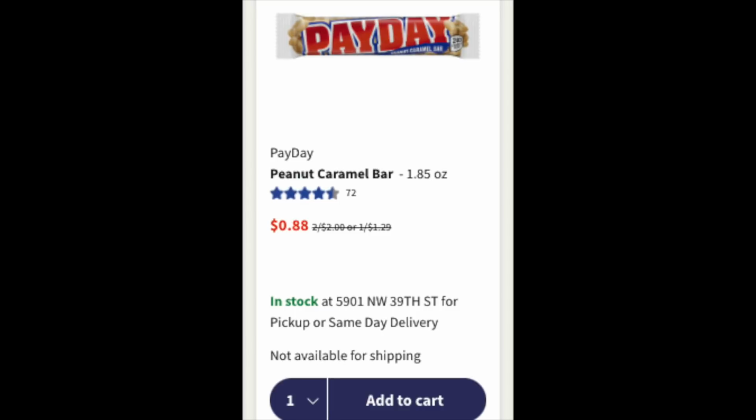Now, to get the basket right where I can use $10 of Walgreens cash, I also threw in this little candy bar. I went for a Payday because they have so many Paydays at every store. It's just a very popular candy bar around here.